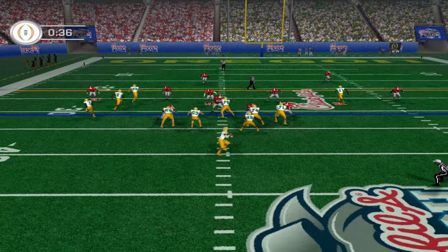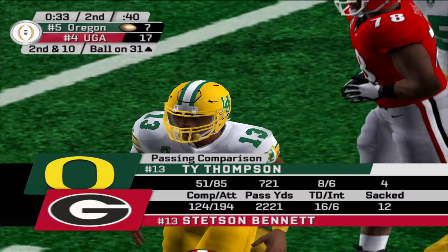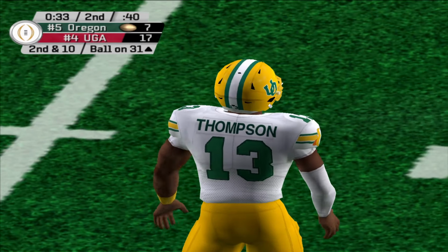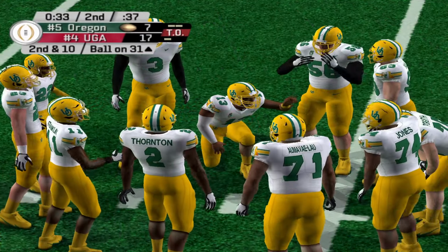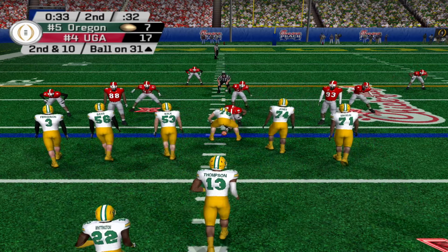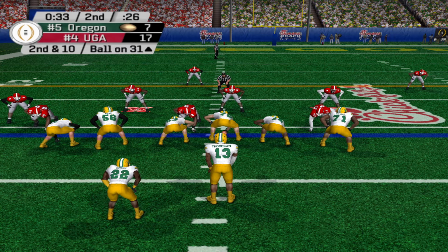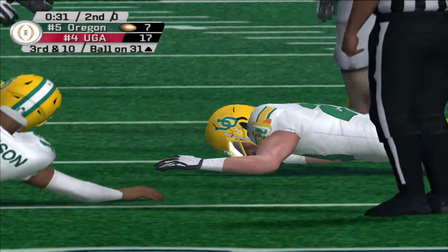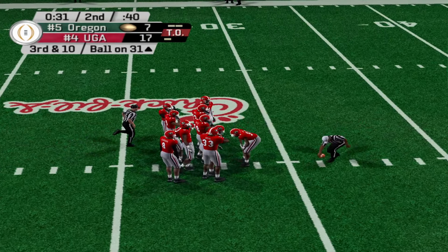Thompson is back in the gun, back to pass, steps up in the pocket. He's going left, and the corner got in there and broke that one up. Second and 10, ball on the 31. And the leader of the defense at corner is in the zone right now. Thompson drops to throw. He lobs it right side. And it falls incomplete. No catch that time. And he is blasted. These wide outs should try to bulk up more because, man, they could get hurt.